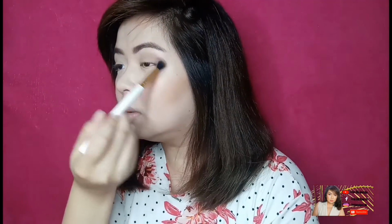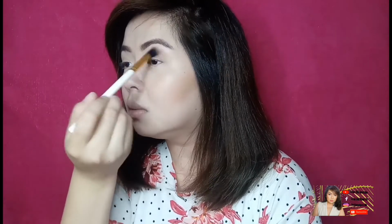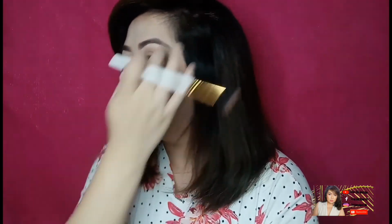Can you see, nagkulay agad oh. Ay, ang ganda. I like it. Ang ganda ng color. Ay, super pigmented niya. Para may mga shades ito na katulad dun sa Morphe 350 ko.